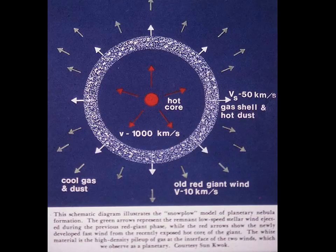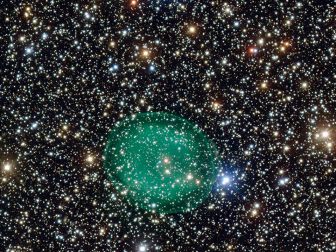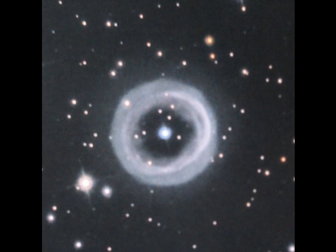Okay, so there we go with that. There is the Eskimo Nebula. Looks a little like a planet if you look at it with an old, smaller telescope, and it is glowing. This gas has been blown off from the new white dwarf. There's the new white dwarf, the little blue star, not the red one, brighter. This red star is unrelated. It's the little blue star in the middle. That's the new white dwarf. Another one.